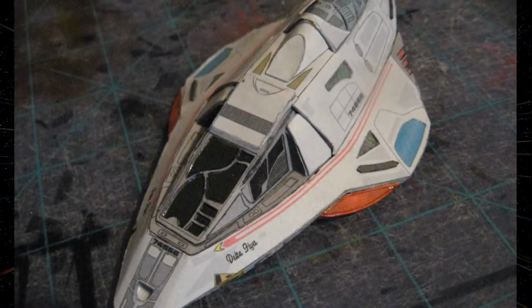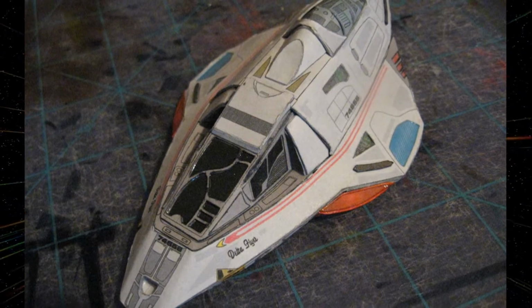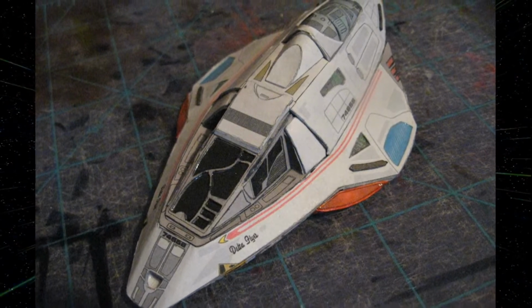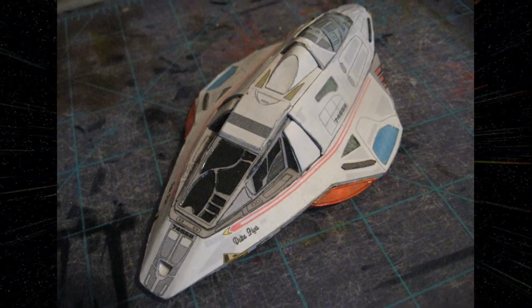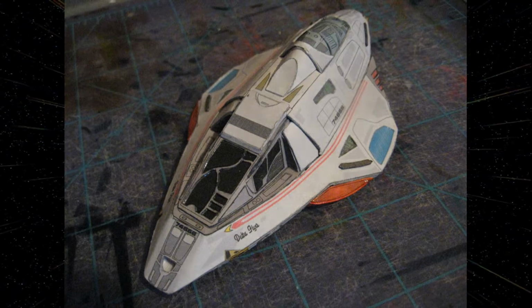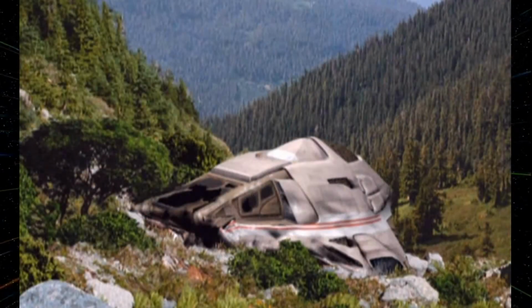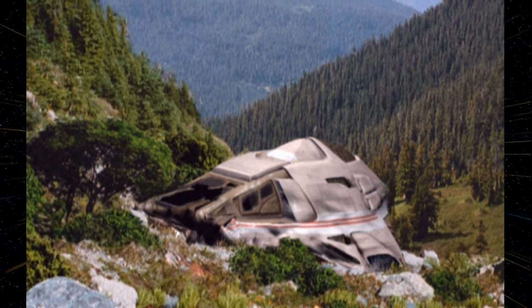The history of the Delta Flyer. The Delta Flyer type was a Starfleet shuttlecraft designed and built by the crew of the USS Voyager during the vessel's stay in the Delta Quadrant, from which its name was derived. 2 vessels of this type were constructed during Voyager's return to Earth from the Delta Quadrant.